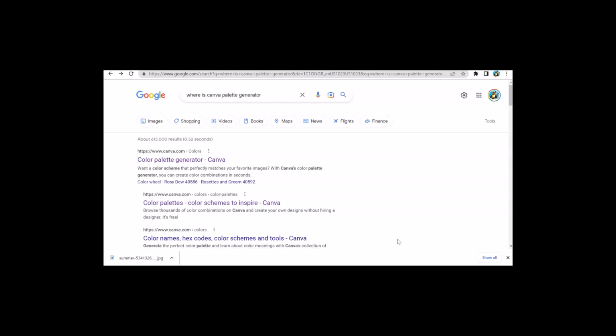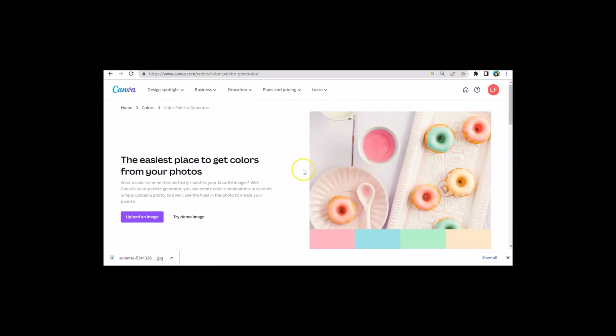So if you're designing graphics or printables, you don't want to do the same pink, purple, and blue like I do. You want to be able to design colors that appeal to different people. So one thing that you can do is go to the Canva color palette generator. Now this isn't through your regular Canva account, so you'd have to Google color palette generator in Canva. Okay, and so I did that, and you get this, and it really is the Canva that we know and love, but it's on a different website.